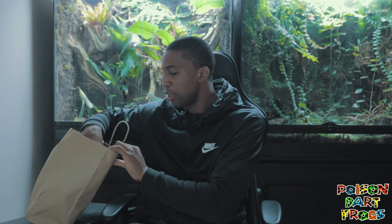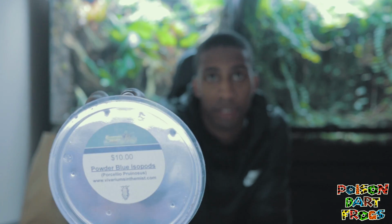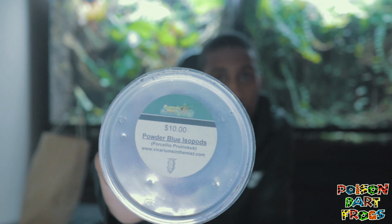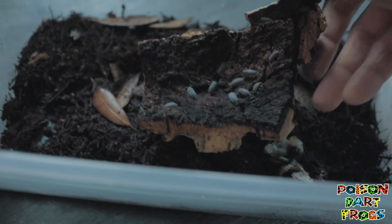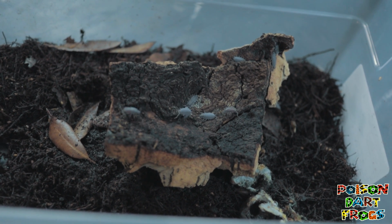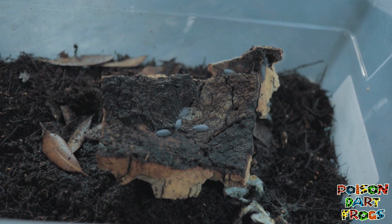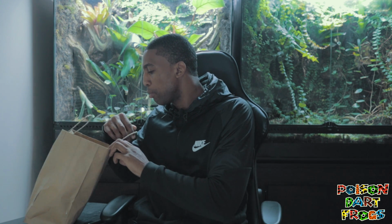Let's get into this little goodie bag. These are some, well, there's nothing in here. I already put them in a setup already, but powder blue isopods. Got these from Paulie of Vivariums in the Mist, and he told me they'll start reproducing pretty quickly. That's a good pickup, $10.